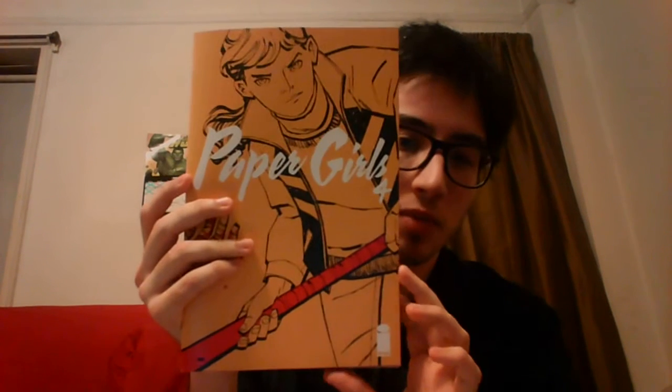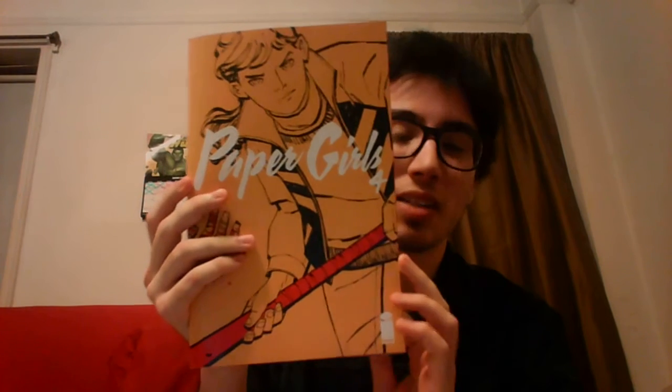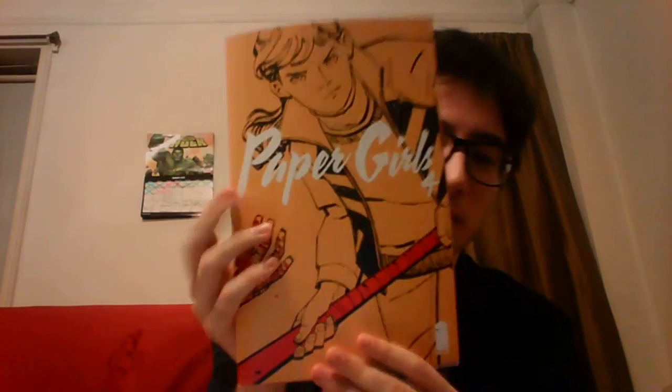Next up, that was the only DC book this week, so next up we have Paper Girls issue number 4, and we're really getting into the cool stuff now with this book. Just going full sci-fi, really cool stuff. But also, this book is funny. There's still lots of humor in this book.